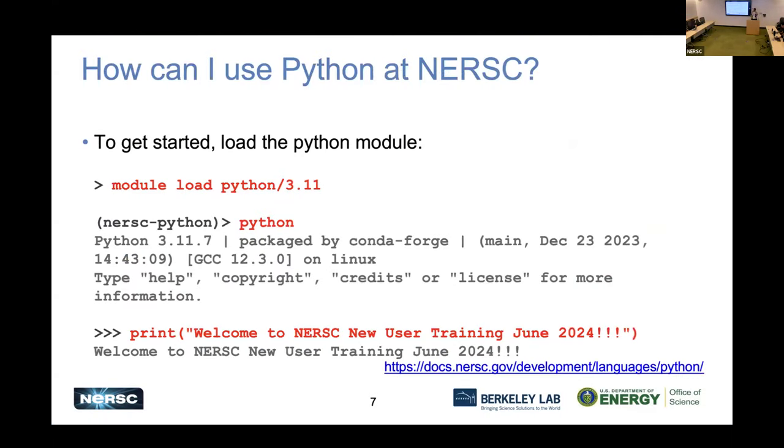So using Python at NERSC, we're going to go through some hands-on activities tomorrow. So, you know, everyone is familiar. And at NERSC, we have Python available for you in our modules. So you can simply just module load python. By default, it's going to load version 3.11, and you will then have access to the environment. Very simple and quick and easy for you to get access to.